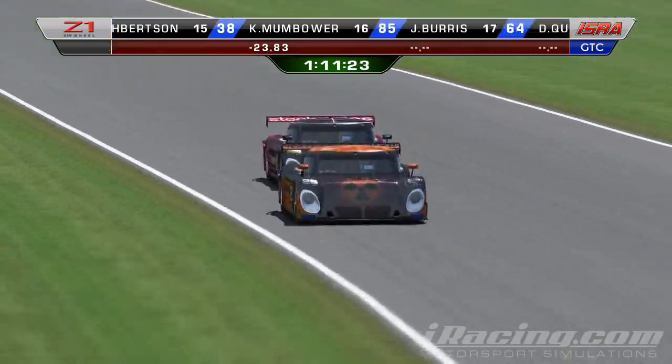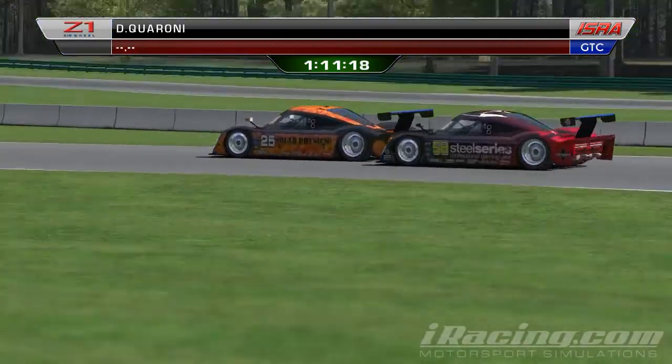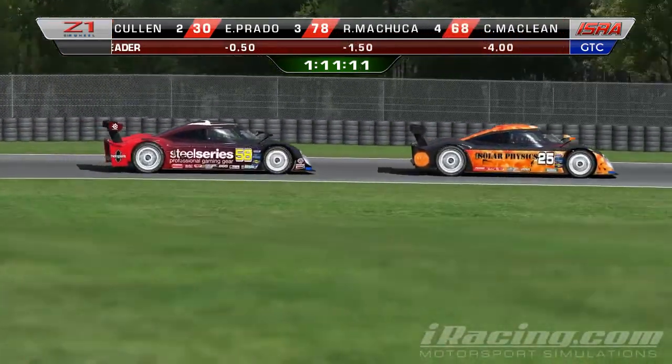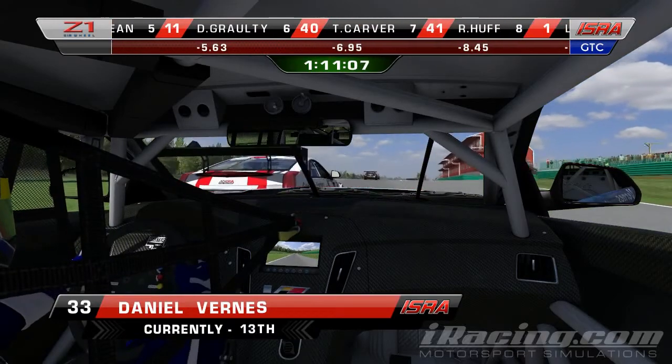And now Carlos Passos coming up on Matthew Voigt there in the nuclear-powered number 25. Passos really getting onto the back end of Matthew Voigt, and Matthew Voigt holding his ground, defending on the inside line as they head down to turn 1, and good driving by Voigt to maintain his position.